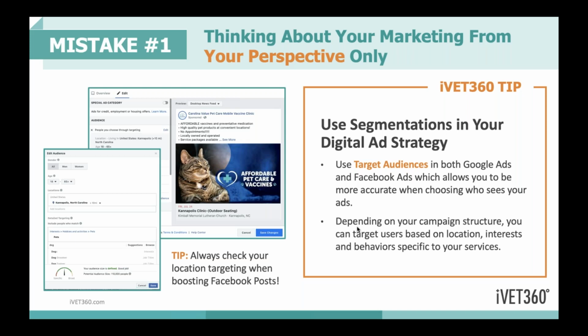You can also go a little deeper into the detailed section and pick a few interests that are applicable to your market. Pets, cats, dogs, pet supplies, even major pet brands out there are a good place to start. Just make sure that you're choosing interests here and not behaviors. Behaviors have a compounding effect and could potentially limit your search or limit your results and who your ads are actually showing to. So again, this is something that you can do in your practice today if you are running Facebook ads and boosting as well.